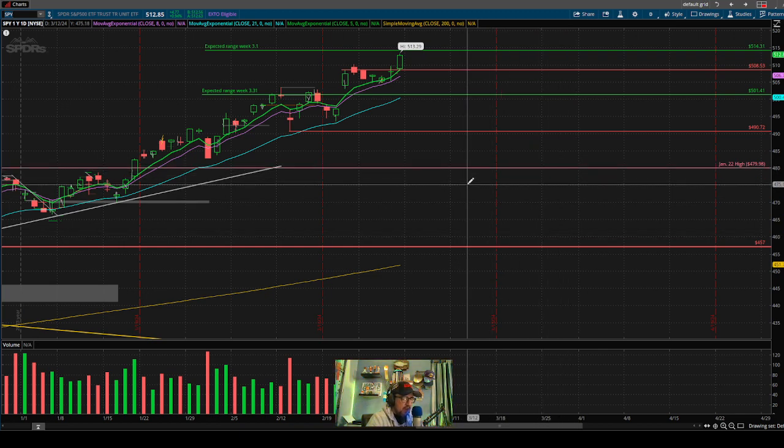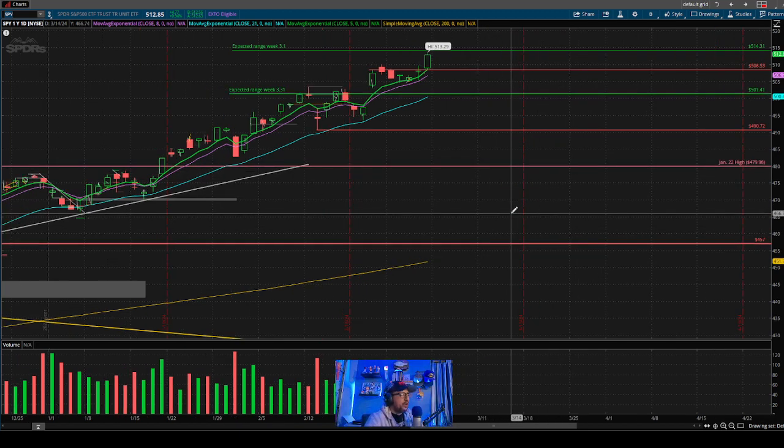Okay, so what have we learned? We've learned that anticipated or expected ranges for the week do offer some sort of insight. I wouldn't go as far as to say it gives you an edge, but it does give you a strategy and some structure to set up your charts, and some structure to trade within that range and help you have a plan going into the week. And that's what we're trying to do here, right?